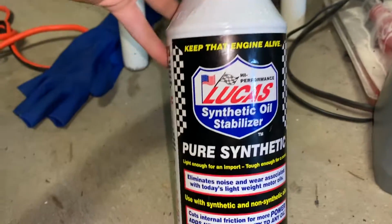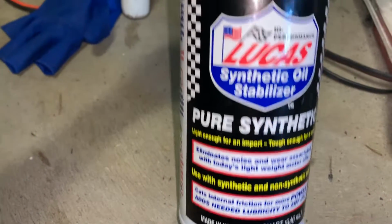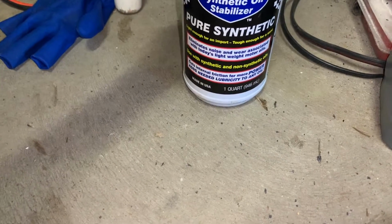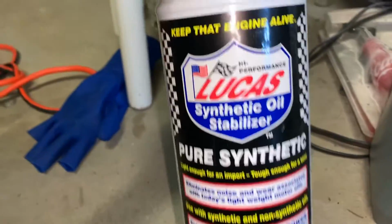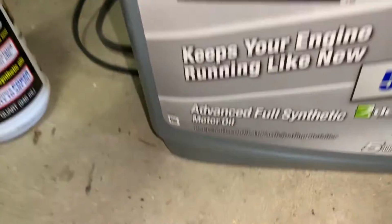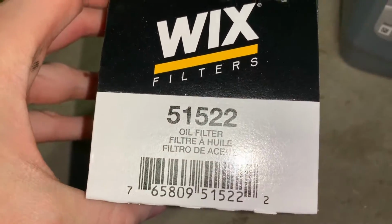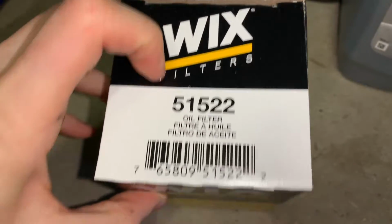And then I'm gonna put a quart of this in there. They said to put that in there to calm the lifters down. So we're gonna do that. And not quite a quart in there, it's half, but we'll put that in there. And then we got this new Wix filter. The part number is 51522.